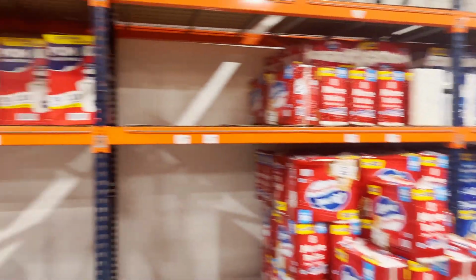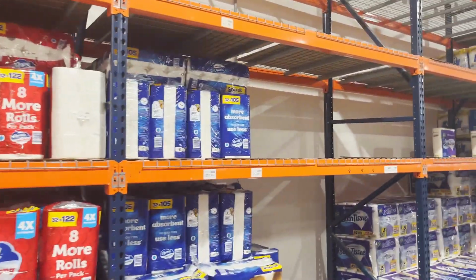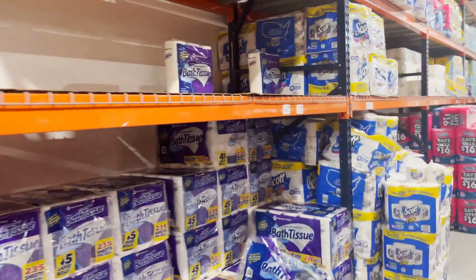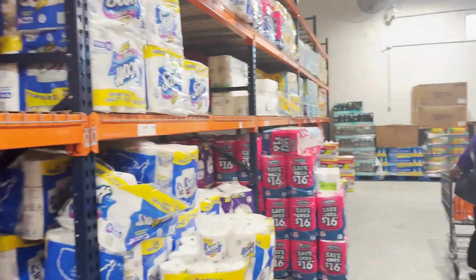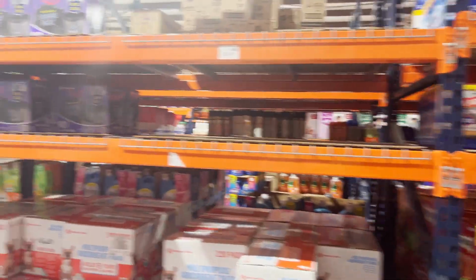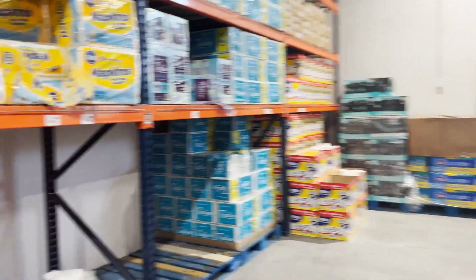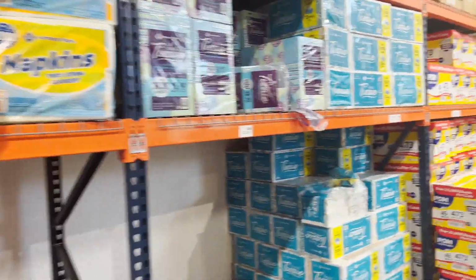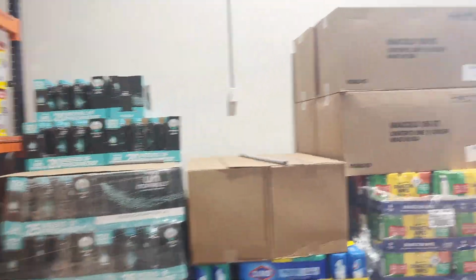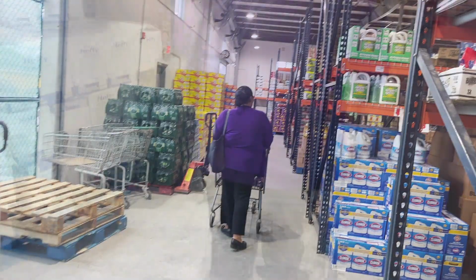You're looking for dog food, they have it. They have all different types of hand towel and toilet tissue. They have garbage bags. They have large, small, and medium garbage bags. Anything you're looking for, you can find it here at Sam's Club here on the Leeward Highway, Providenciales, Turks and Caicos Islands.